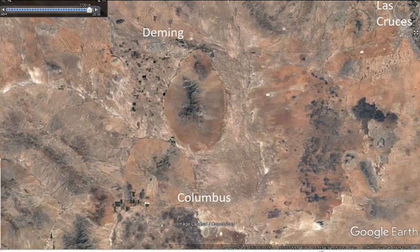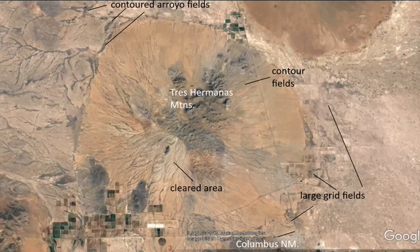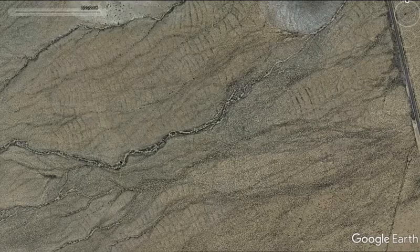So I'm going to start down by Columbus, New Mexico, in the Tres Hermanos mountain area. And there's some contour fields on the northeast slope, some contoured arroyo fields over on the northwest slope, and then there's a lot of other cleared area like on the south there. And then there's some square grid fields down in the valley next to the town. So I'll start up here with these contour fields on the northeast slope.